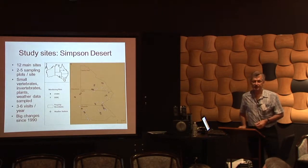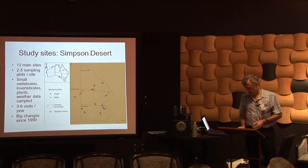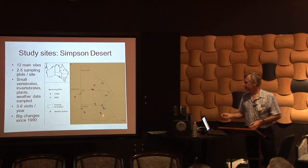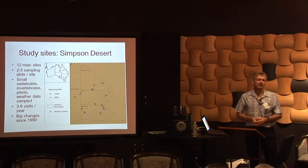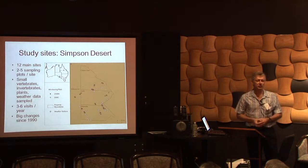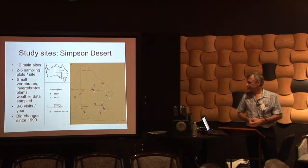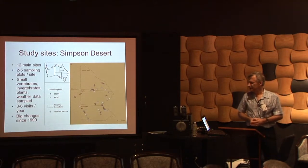The main sites are spread over these properties here in the northeastern part of the desert. I'll be talking primarily about sites in this area down here on Ethabooka Station in far western Queensland. There are 12 main sites. The different coloured dots there represent, up until last year, they'd all been part of the one project. More recently we've joined the long-term ecological research network and are gathering data longer term on the sites marked by the L-turn symbol, and the rest of the sites are for various projects.